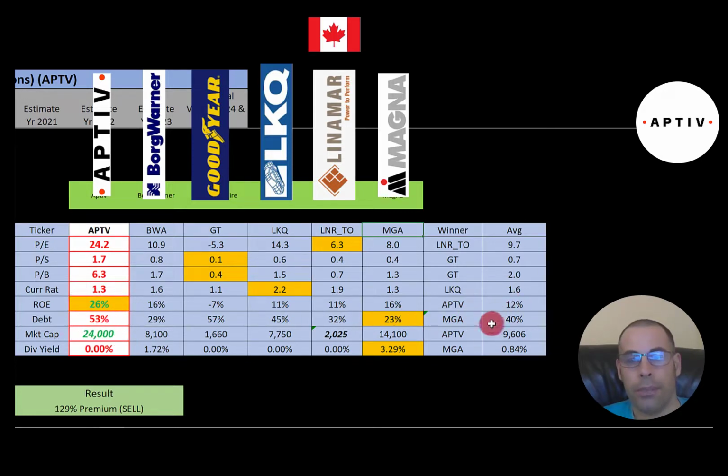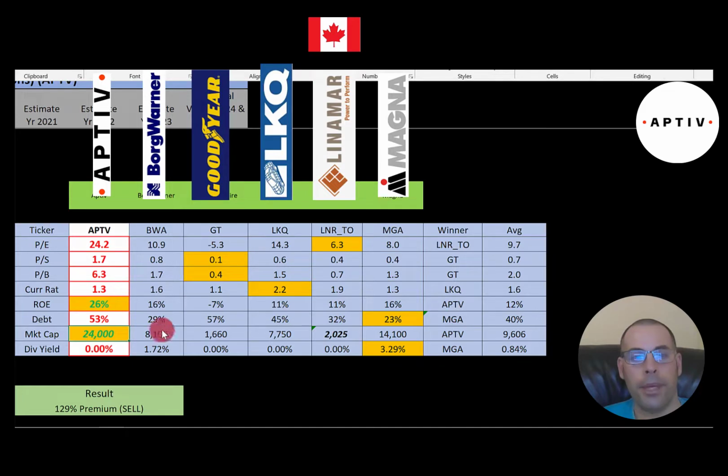The average is 40%. They're the largest company in terms of market cap at $24 billion, and they don't pay a dividend. The average in the industry is 0.84%. Only 2 of the 6 companies pay a dividend.